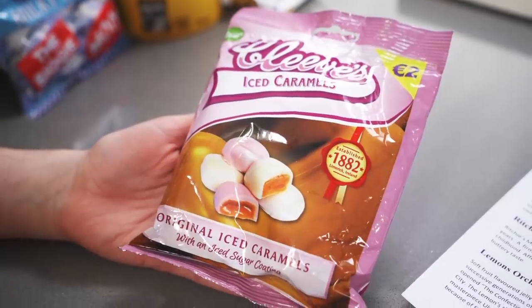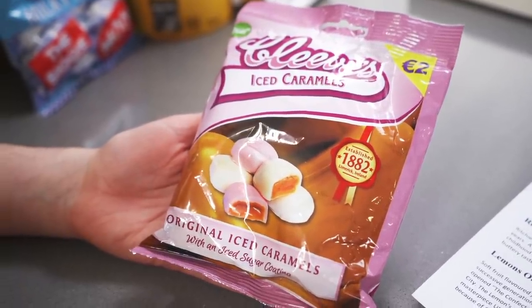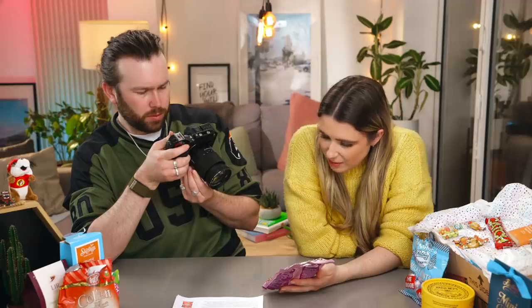Oh my word, original iced caramels with an iced sugar coating. Now these are either going to be really sweet or really odd.